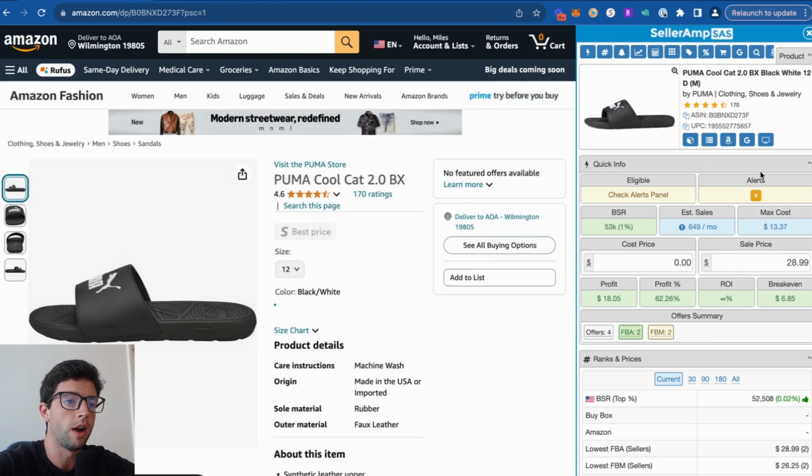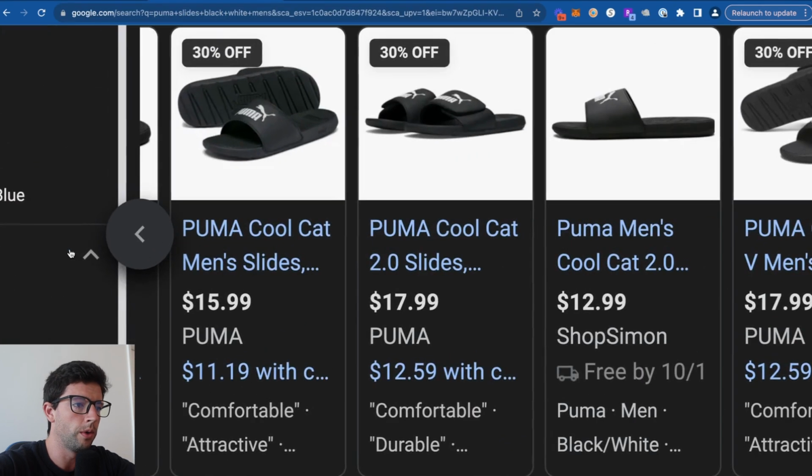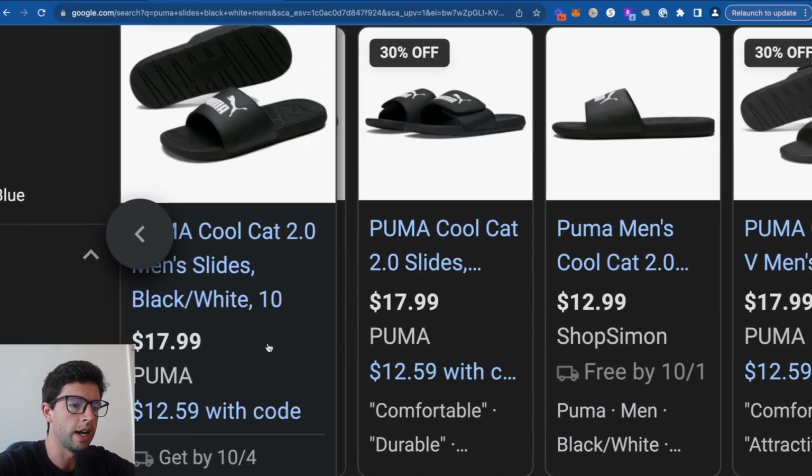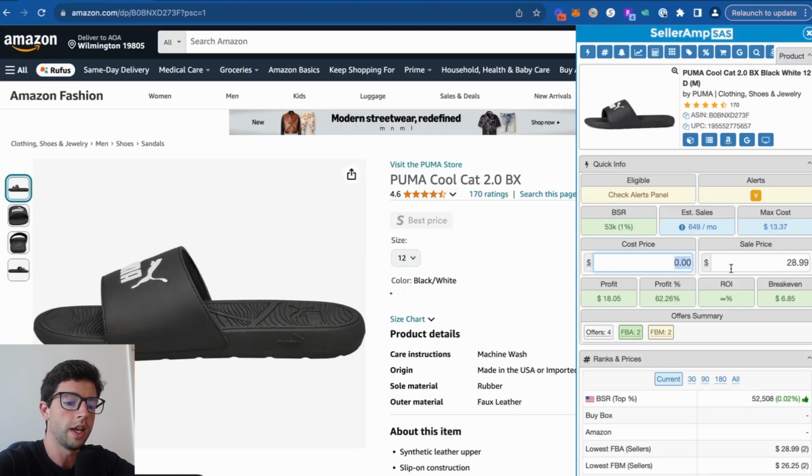So if we take a look at this product, going ahead and plugging it in on Google, we can see we can pick it up over on the Puma website for $11.19. Taking a look at this code right here, right? So we can see 16 retail down to 11.19. If we plug that in over on SellerAmp here, we can see that leaves $6 profit, 56% ROI. However, that's the FBA number.